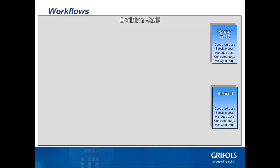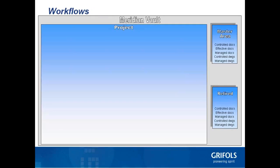Okay, let's take a bird's eye view of our vault. Think of it as a giant box, and this box contains the master area that we've been talking about and a retired area for those documents that are out of date. Then there are project areas. Remember, this is where any revision takes place. Can't change anything in the master area. Make a copy, goes to the project area.